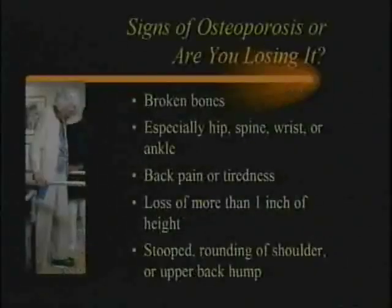As we talked about earlier, osteoporosis is silent, and most people don't even know they're at risk of actually having osteoporosis. But there are some signs that we can all notice and be aware of, so we are better able to determine if we're at risk for osteoporosis. By the time a person has at least 3 signs, it's usually assumed that they have had significant bone loss and are at increased risk for a fracture.